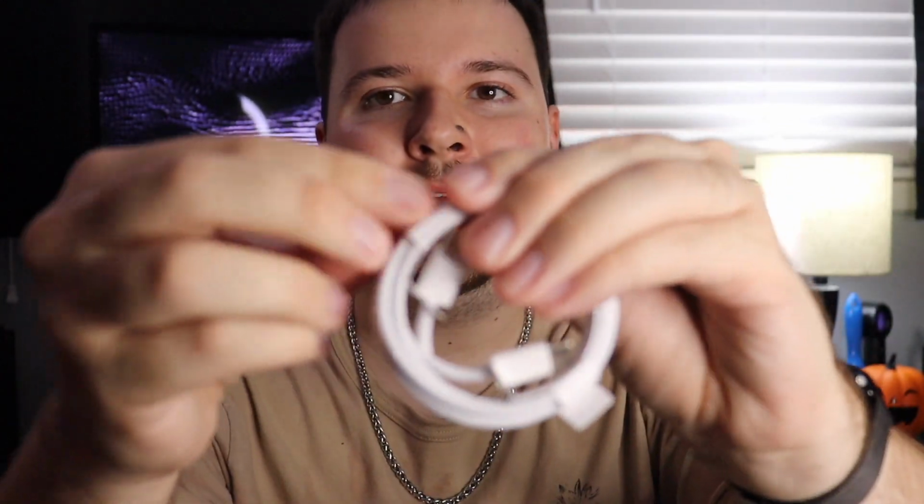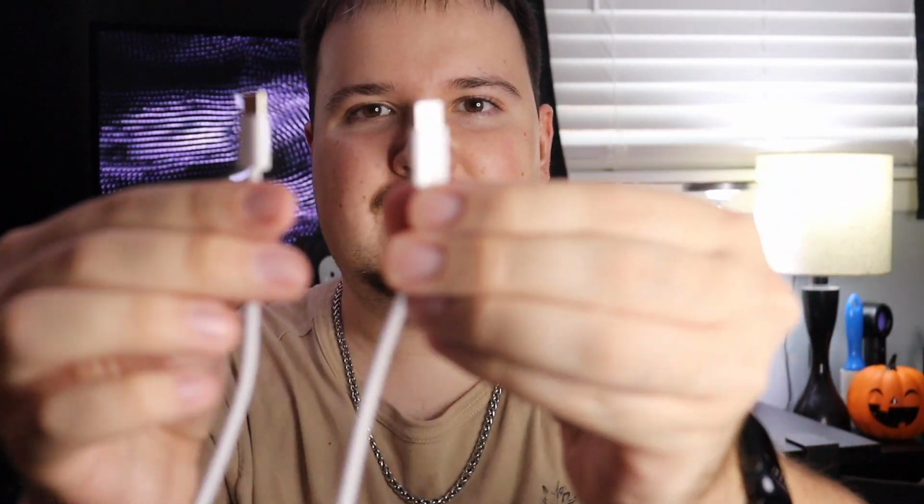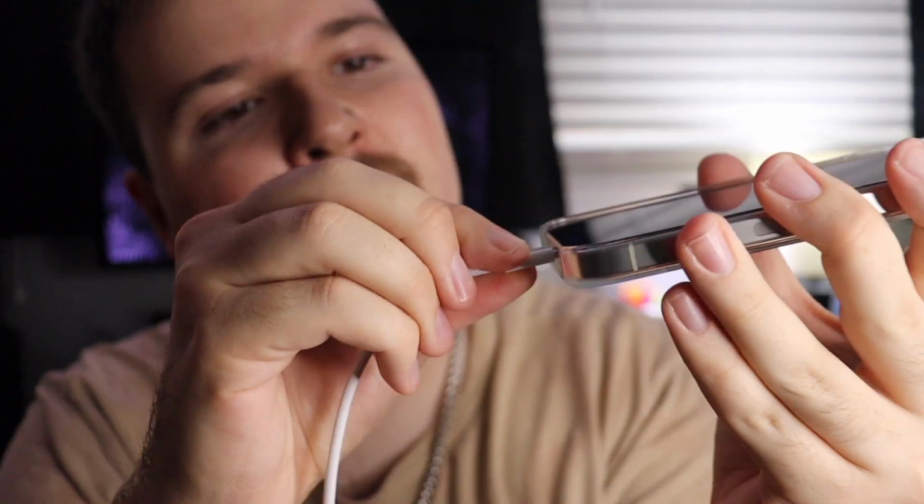I literally forgot what's in the rest of the box. People care about us sometimes, so we got this little pamphlet. But the big star of the show is our USB-C cable, so let's open this up. Look at this cable. This cable's nice. This is definitely the nicest iPhone cable ever. A USB-C on an iPhone. Wow, that is sick.